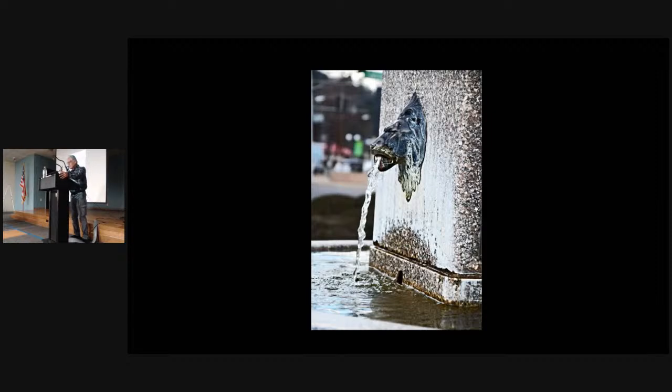And currently it stands, according to her, 100 feet from the original location. And the person who designed this fountain designed it so that horses, keep in mind this is 1897, could drink from the upper trough and the dogs could drink from the lower trough at the bottom.